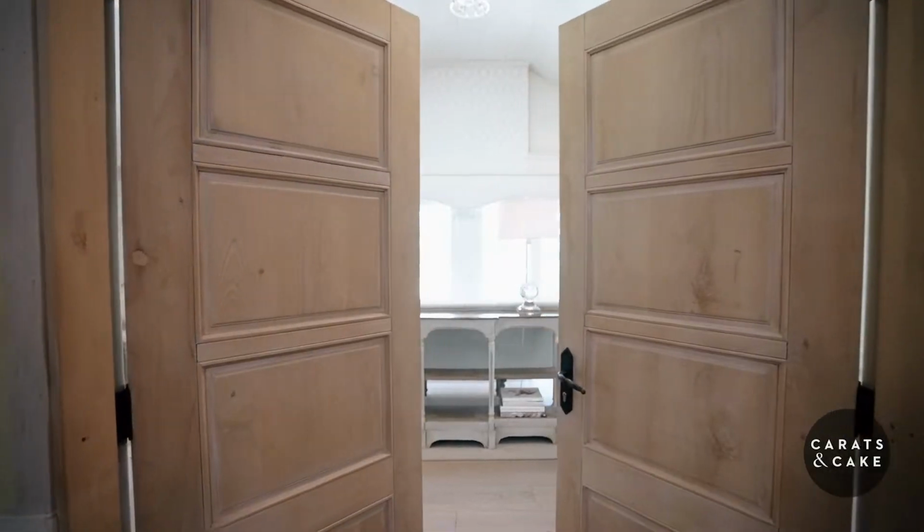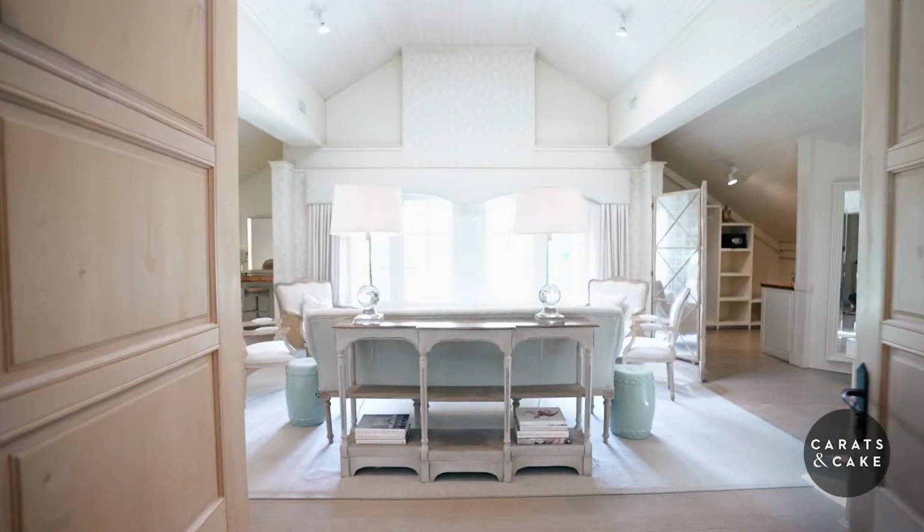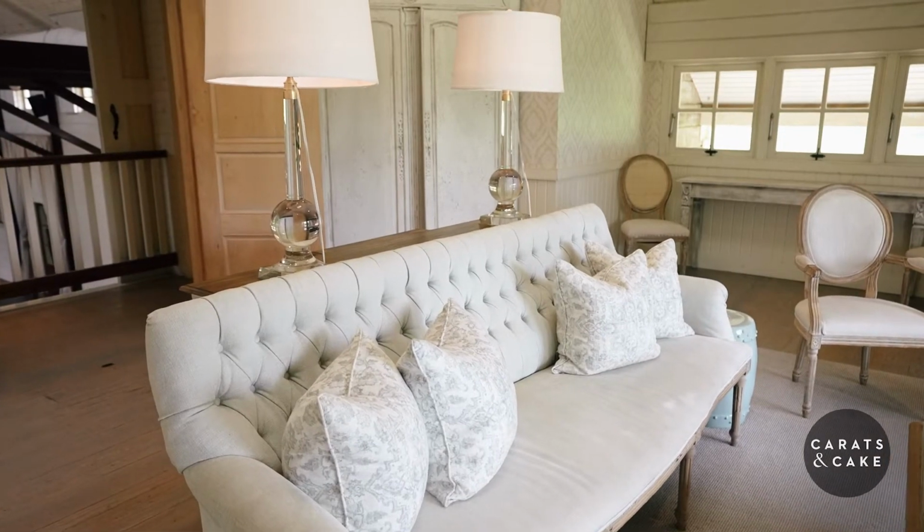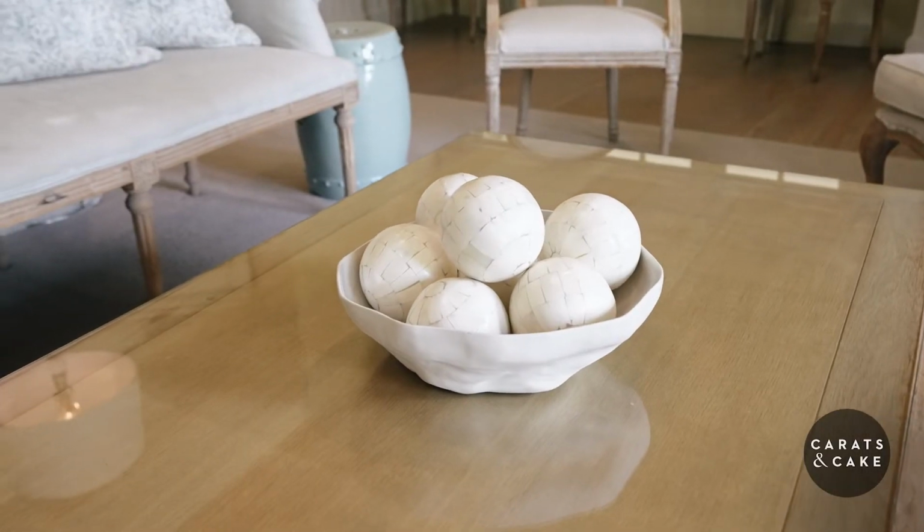This is my favorite part of Pippin Hill. This is the getting ready loft. It really is a very restful space. I wanted something that was really calm, really serene, because we all know you can get a little jittery on your wedding day. Two things I love.